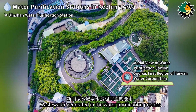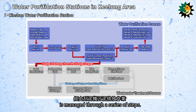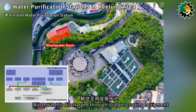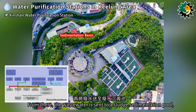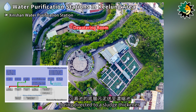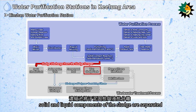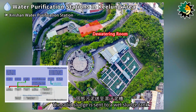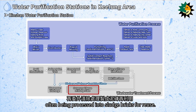Wastewater generated in the water purification process at the Xinshan Water Purification Station is managed through a series of steps. Wastewater is discharged through sludge scraping equipment and transported to 2 wastewater basins. From there, the wastewater is sent to a sludge sedimentation pool, with the bottom layer of sludge from the sedimentation pool being directed to a sludge thickener. In the sludge thickener, solid and liquid components of the sludge are separated. The solid sludge is sent to a wet sludge tank and undergoes mechanical dewatering to achieve dryness. Afterward, it is outsourced for disposal, often being processed into sludge bricks for reuse.